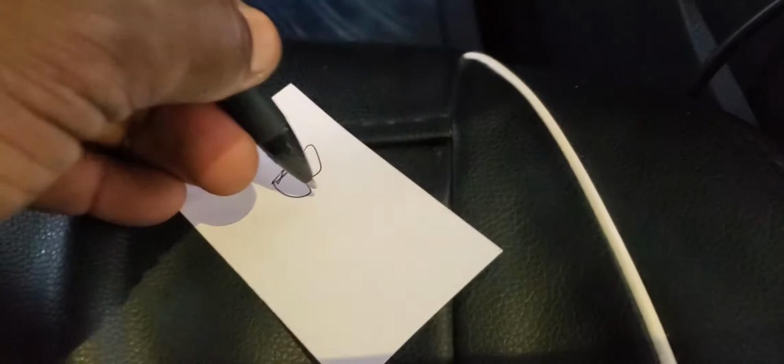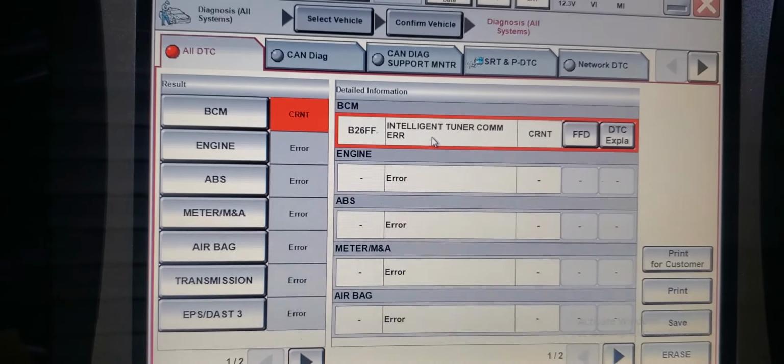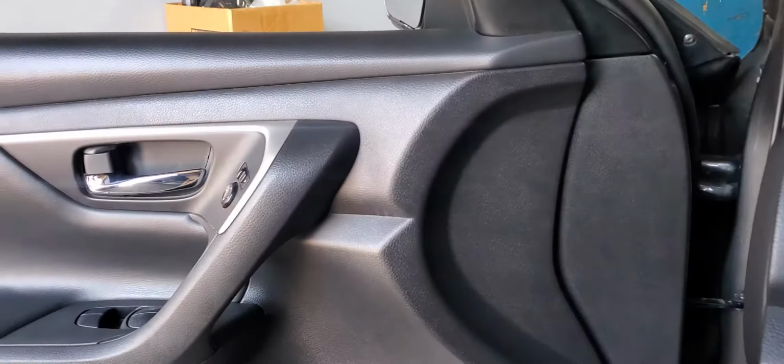I'm going to write down B26FF. I'm going to analyze this one, and then based on this information that we're getting, we have to check it and be sure that something is working. If it's not working correctly, it has to be replaced, but we are not going to make any keys because this is the intelligent tuner communication error. Maybe that's the one causing the ignition switch not to turn, or the remote door lock unlock not to work by the remote.